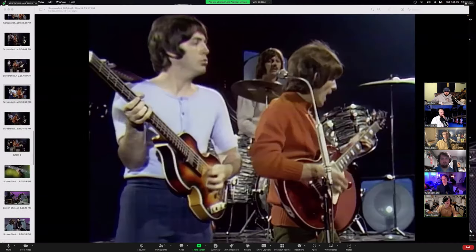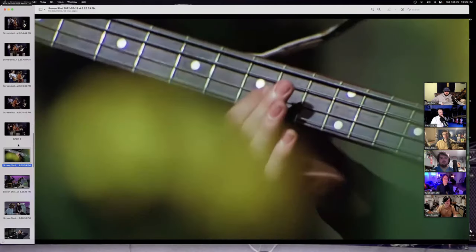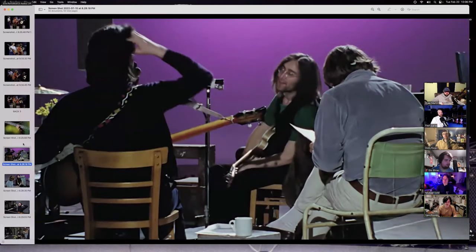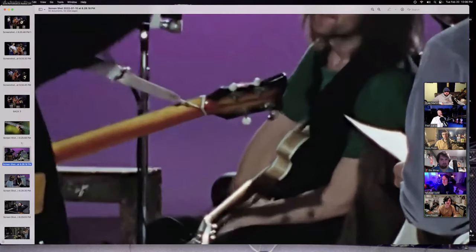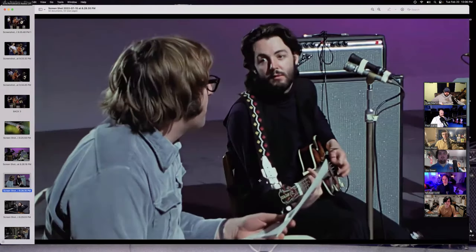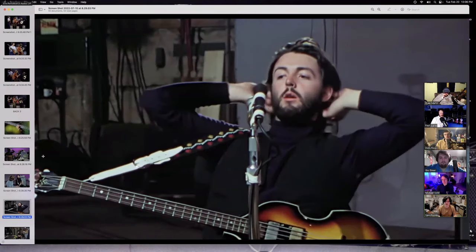Okay, Sam, you want to get into Get Back? While I'm there, it's also worth noting that he also had the Epiphone Rivoli bass, right? I don't know when that was, but the first day of Get Back is January 2nd, 69, and you can see he has his Hofner out. There it is. The foam mute was on it. And that's actually January 3rd. So this is a combination of the first 2 days.